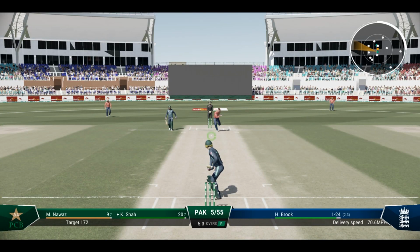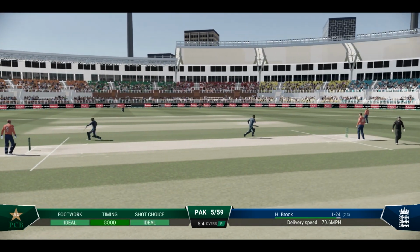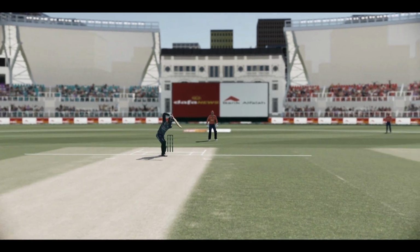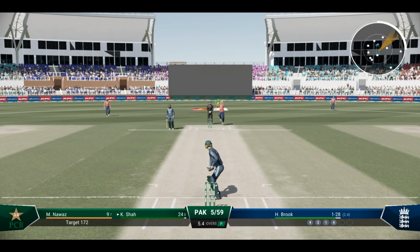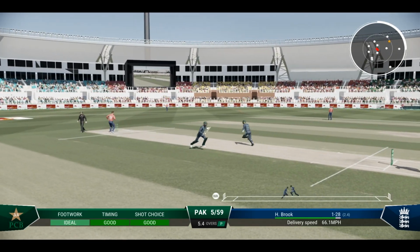Line and length, around about off stump. Immaculate timing there. You can't fault that shot. Nicely played, and it was 4 runs all the way. Too short on this pitch, and as we've seen already, it makes it very easy to score.